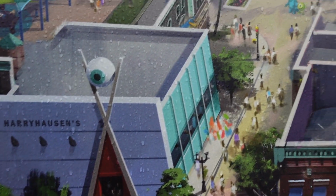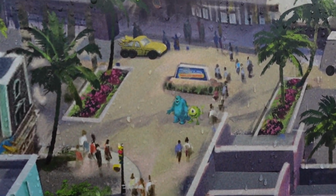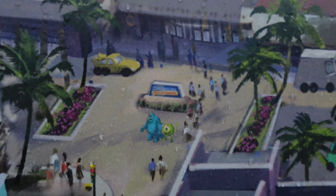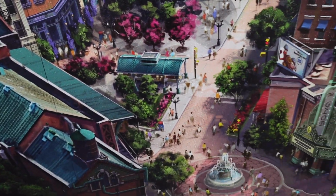Harryhausen's over here. Pretty cool. So it has some cars. Mike and Sully over here. And also, this is probably going to be the name of the attraction, wherever that's going to be. Also, it looks like there's a kids play area of some sort over here. Definitely really excited for this one.